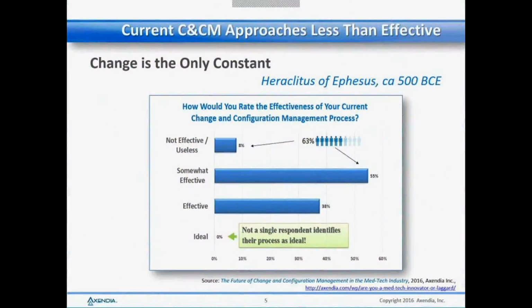Thank you, Sandra. We've been hearing about change and configuration management, and as Heraclitus said 2,500 years ago, change is the only constant. But with that said, our research shows that 63% report that their change and configuration management process is less than effective. So while we know that change is constant and while we know that the rate of change is increasing, we don't yet have effective change and configuration management processes within medtech organizations.